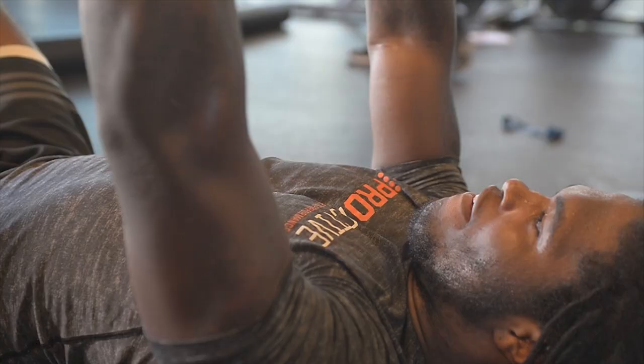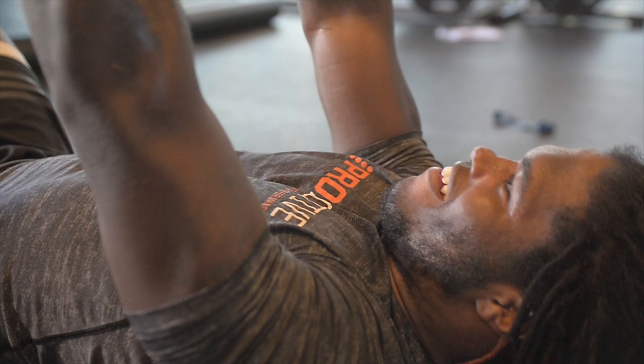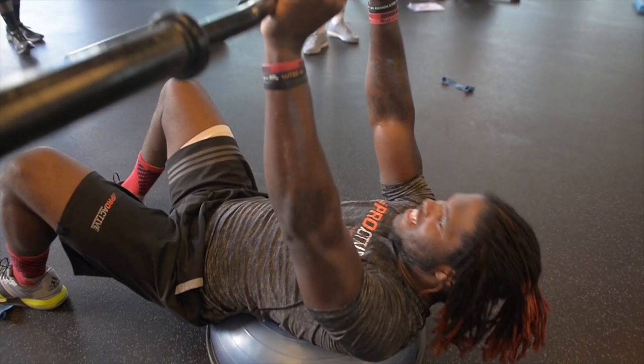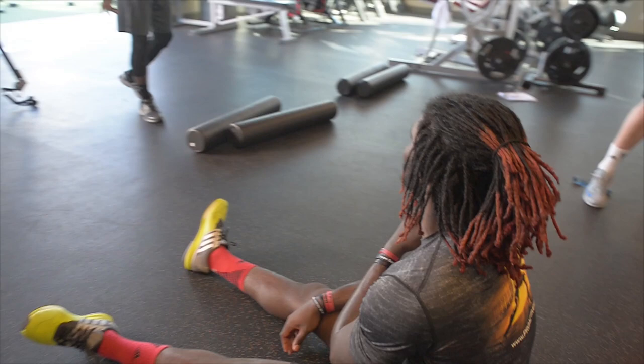I can do a 10. No, my arms get tired more than anything. 16, 17, 18, 19, 20. So what do you think an extra 20 pounds can do? I mean, I was working on my arms, it's getting tired.